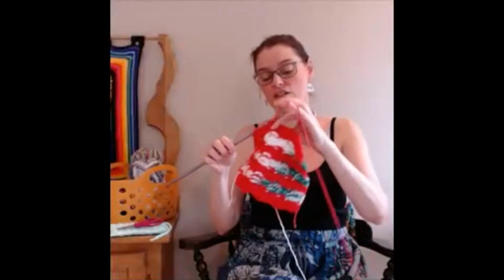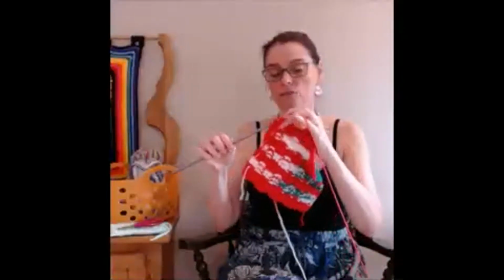But look at the way this dishcloth is hanging off. The looseness of the tension means the fabric isn't stiff or tight. So it's almost got a little bit of a drape to it. I don't know. Do I like it? Do I not? I'm not sure. Jury is out.